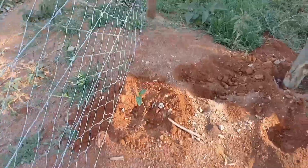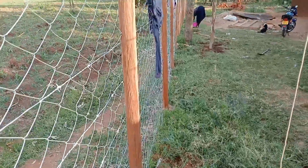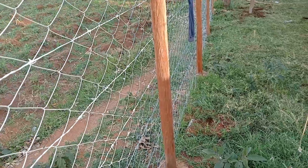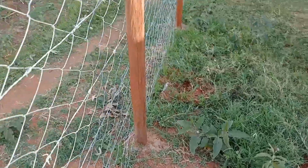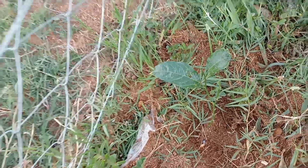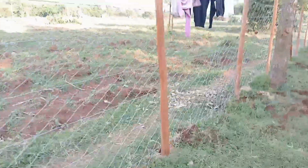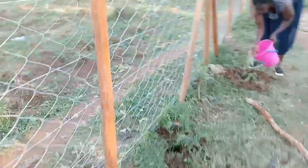We planted them before any digging had been done around the fence, so the digging work will follow. Ideally, we should have dug first, but because we couldn't get labor in time, we decided to plant. Even this that you see lying in the weeds here is a passion fruit seedling, and we have them lying all around the fence. As you can see, we have them all around the fence, and we also had pawpaws.